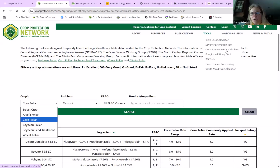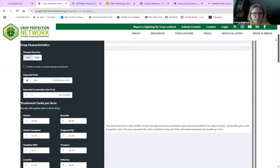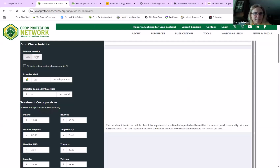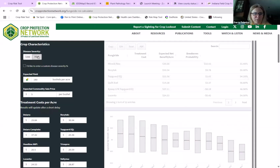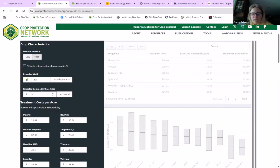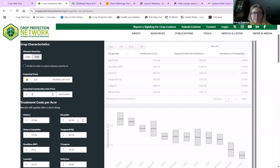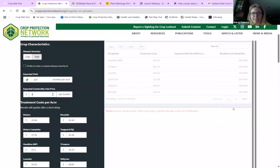There's also the corn fungicide calculator, and I think I mentioned this before and talked about it in the winter, where you can go in and select what kind of severity level you expect in your field. You can put in your yield. So let's say 220 yields, and then the commodity price, so you can drop it down to 4. And then, if you know your price of your fungicide, you can enter that, and then it's going to run, based on our university data, the treatment cost per acre, the expected net benefit per acre, and then the probability of breaking even.